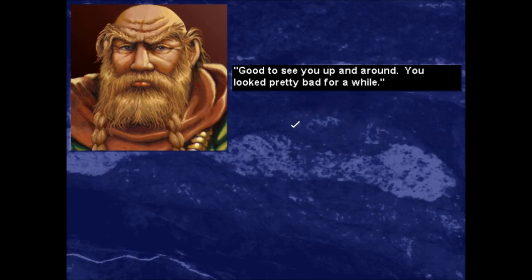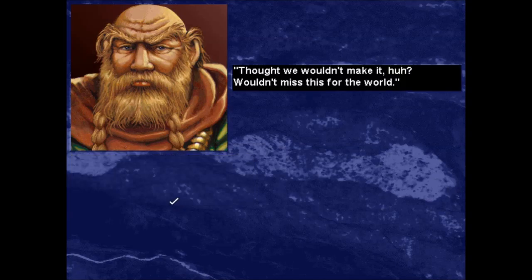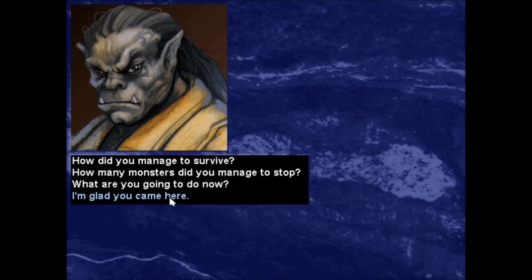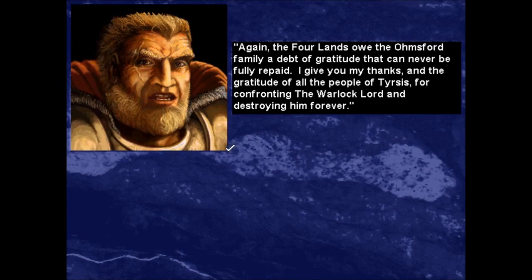What's up, everybody? And man, Balinor looks awkward. Good to see you up and around. You looked pretty bad for a while. I'm glad to see you. Thought we wouldn't make it, huh? Wouldn't miss this for the world. And there's Telsec looking all weird from behind again. Good work. In quotations, because Telsec doesn't roll like that. Yep. Glad you came here. This has already run long enough, so I'm skipping as much as I can. Telsec happy, in quotations. Everybody's stuff has been in quotations. Just Telsec's. Telsec is very sarcastic.